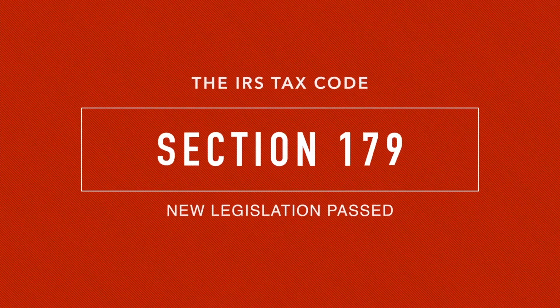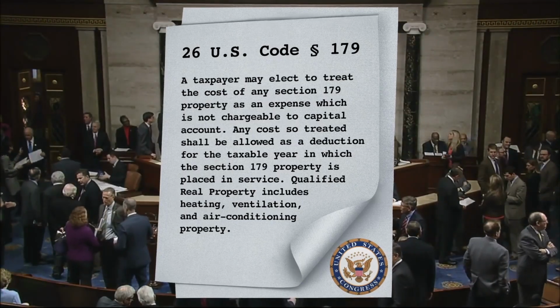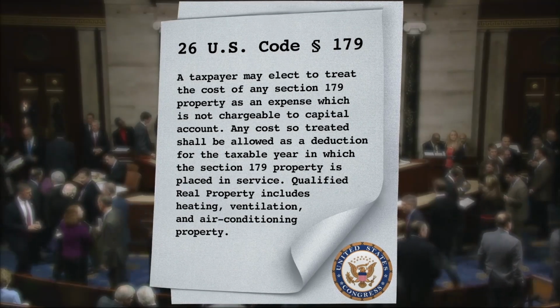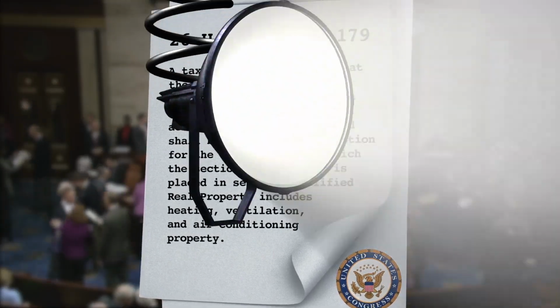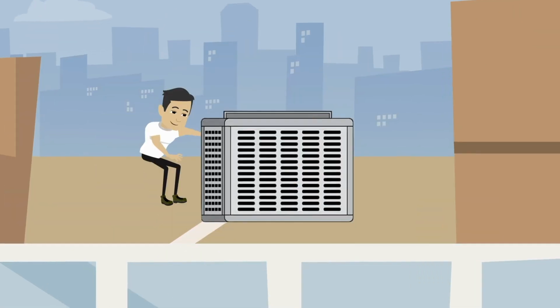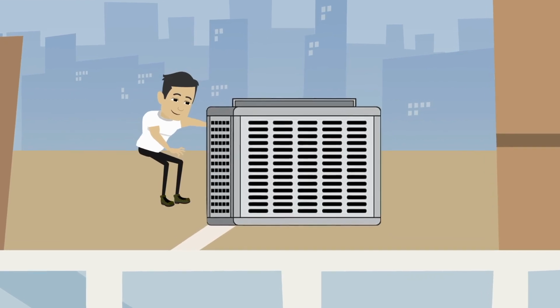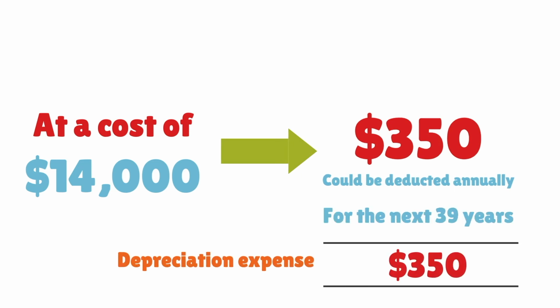IRS tax code. As a result of recent changes in federal law, U.S. Tax Code 179 allows commercial property owners to expense all qualified HVAC products at their time of purchase and installation. If you, as a small business, installed a new rooftop HVAC unit at a cost of $14,000, only $350 could be deducted annually for the next 39 years as a depreciation expense.